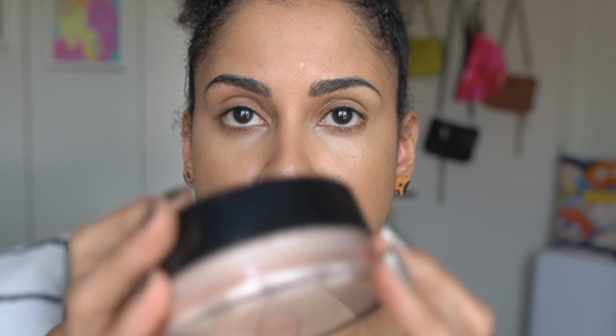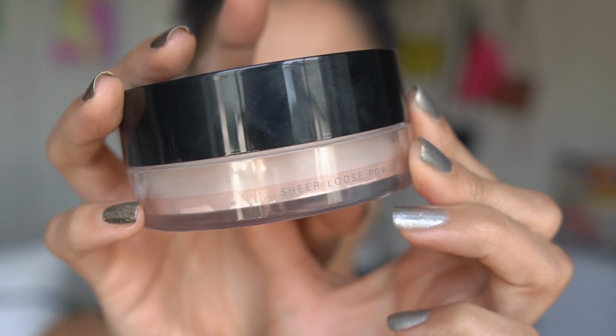I have the sheer loose powder. I think this is the all-time crowd favorite. The Oil Rich Glow, which I'm also getting with my foundation order, is kind of like that Laura Mercier loose powder with the shimmer. So you can apply it all over your face, but Shumana suggested that I apply it on like the cheekbone areas or wherever I want a little bit of pizzazz.